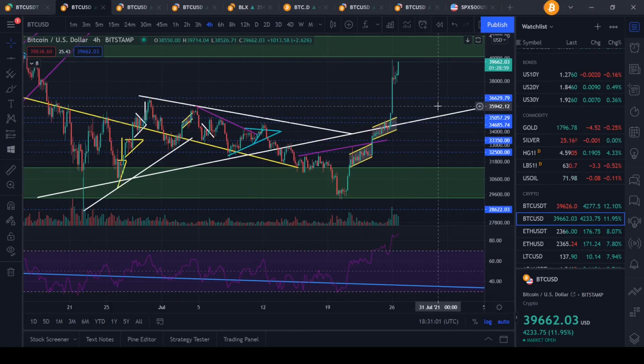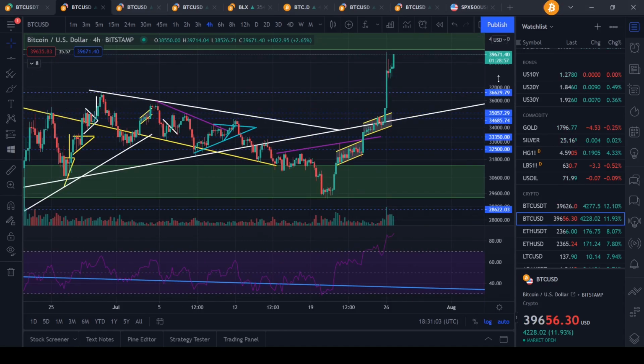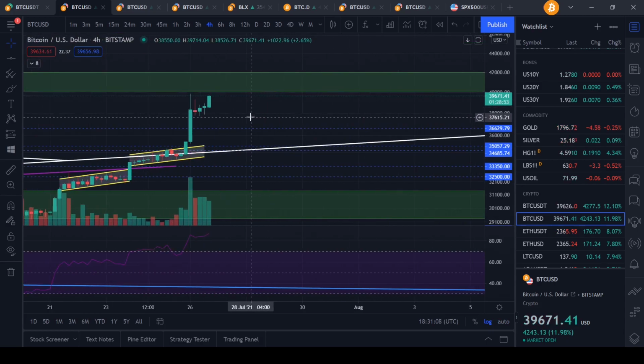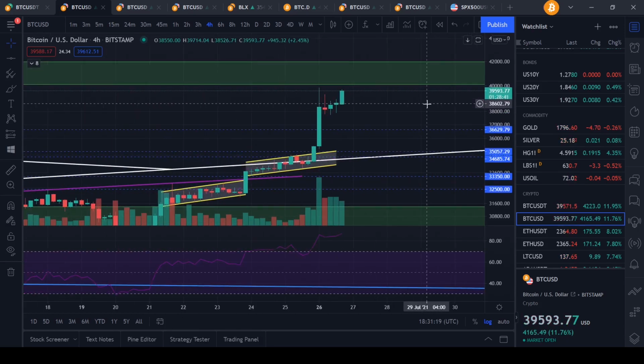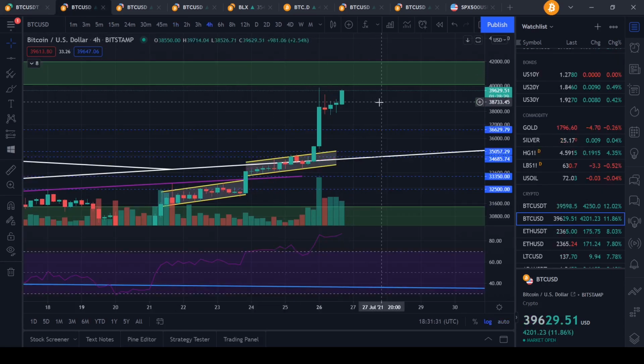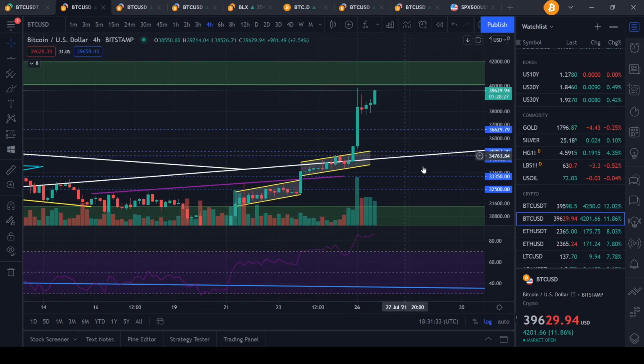Bitcoin's making another attempt to break through the $39,000 resistance. Yesterday during our live stream, we entered our short from 38,600. Obviously it was a really small short, and we just lost $8 on it. Our challenge account is still sitting at $1,000 flat now, so we lost our little bonus profit, but look, things are looking good.